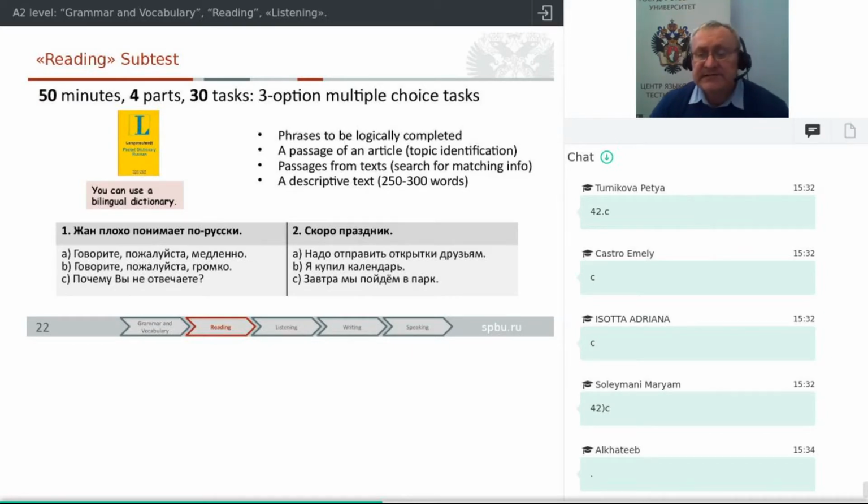Another subtest we're focusing on today is reading. Please look at the structure of the test. It lasts for 50 minutes. It has 4 parts and contains 30 tasks. All the tasks are 3-option multiple choice tasks.